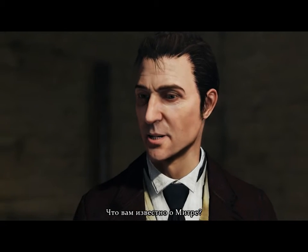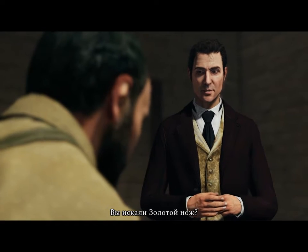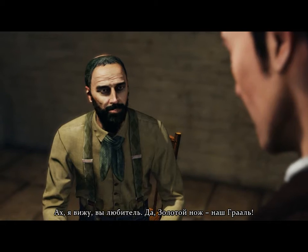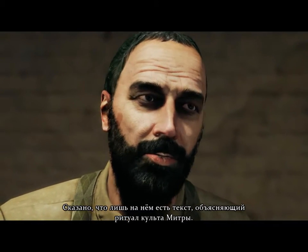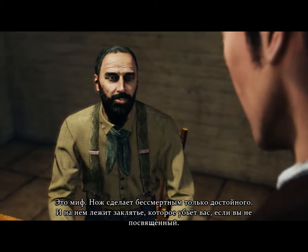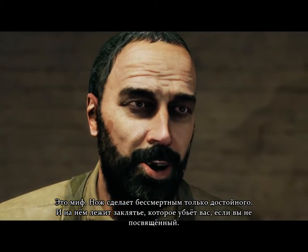What can you tell me about Mithras? Oh, so much. It was the core of our work. Why do you ask? Were you seeking the golden knife? I see you are an amateur. Yes, the golden knife was our grail. It is said that it bears the only text explaining the ritual of the cult of Mithras. I understand. I read something about immortality. A myth. The knife would provide immortality only to the worthy one, and yet it is cursed, and it would kill you if you are not initiated.